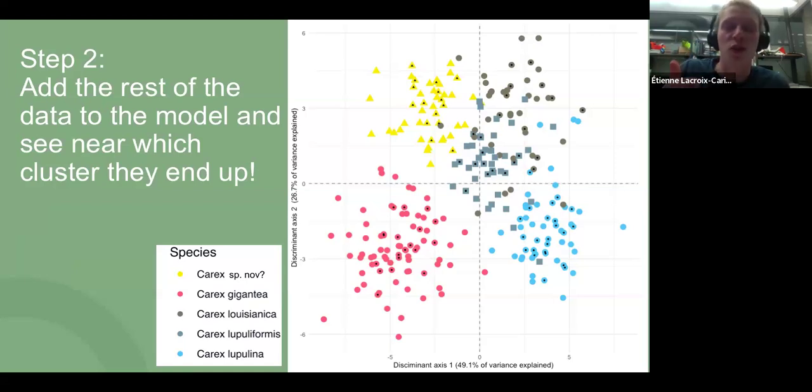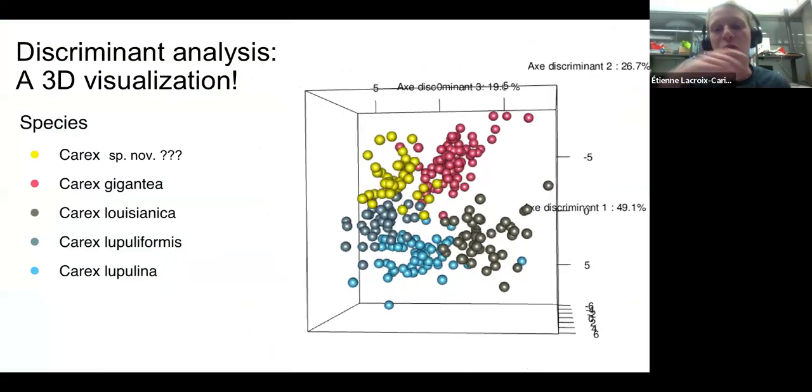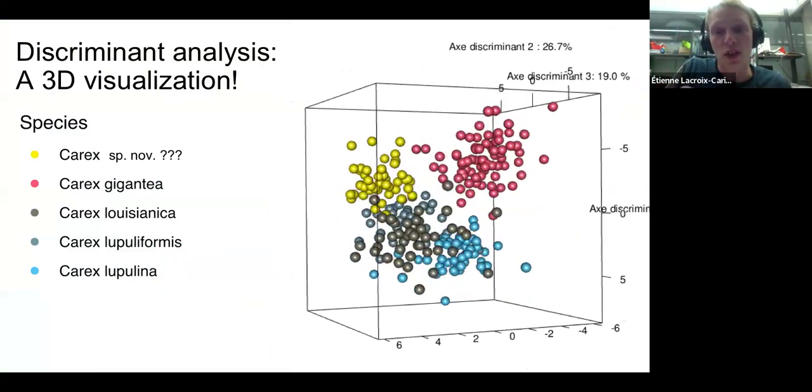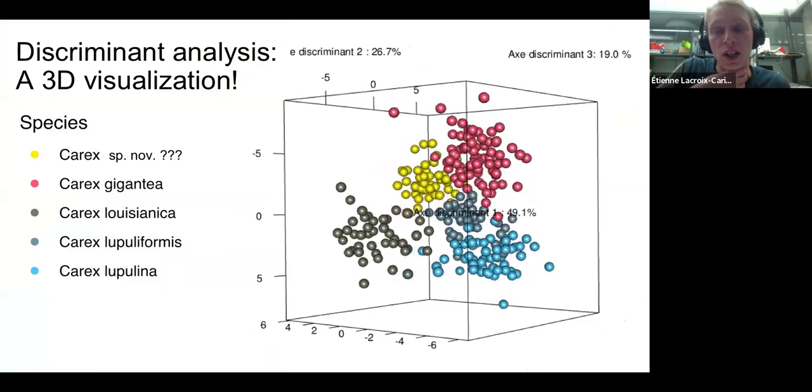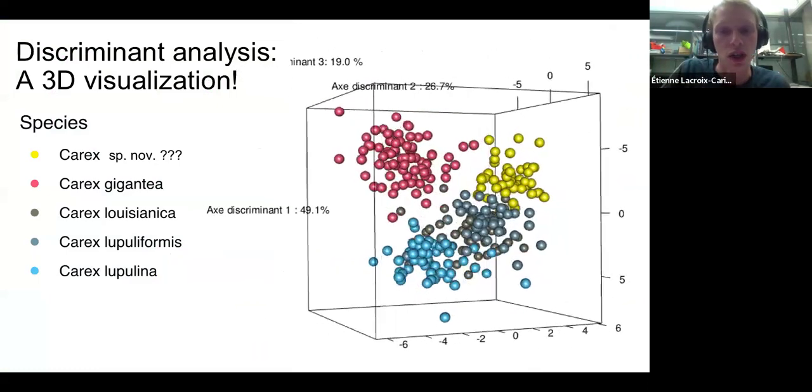If we look at, let's say, the first 3 discriminant axes, so in 3D, we can see an even better separation of the different clusters. And the new species that we can see here in yellow is perfectly separated from Carex gigantea. That is the species that's morphologically the closest.